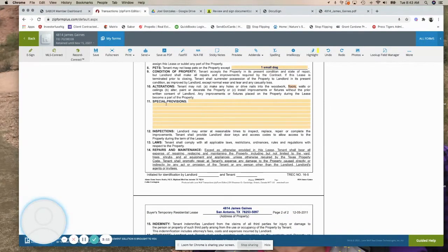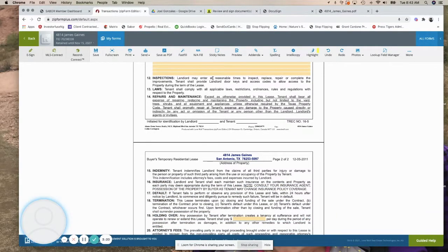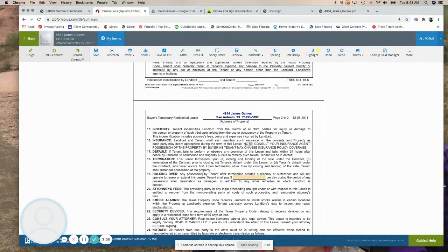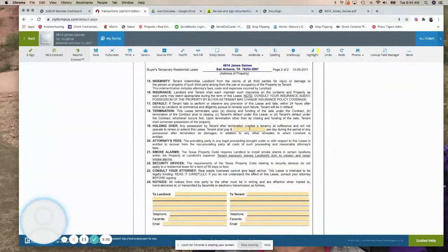Special provisions, one more time, guys: do not put anything in here unless you've spoken to your broker about it, because this becomes legalese and you have to be very careful about it. Landlord can enter, laws, all this good stuff. Read through this. Any possession by the tenant after termination creates a tenancy at sufferance. Again, if we go past the 6th, what's it going to be? I'm going to say we're going to pay $50 a day to make it look like, hey, if we're going past this, I want to make sure you're paying.